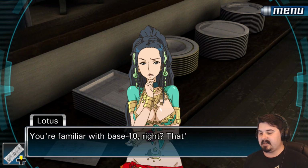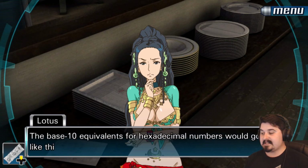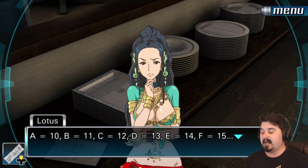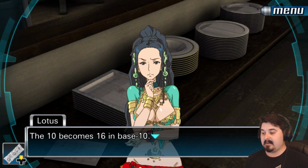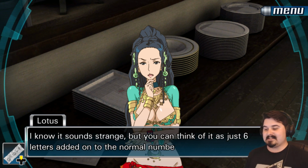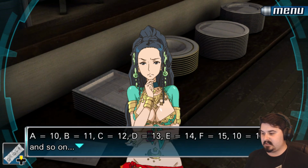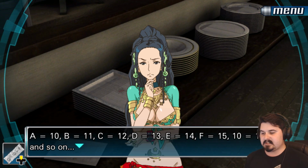You're familiar with base 10, right? That's the normal system of numbers. The base 10 equivalent is that hexadecimal numbers go like this: A is 10, B is 11, C is 12, D 13, E 14, F 15. And 10 is 16. 10 becomes 16 in base 10. I know it sounds strange, but think of it as just six letters added on a normal number system after 9: A 10, B 11, C 12, D 13, E 14, F 15, 10 is 16, and so on.